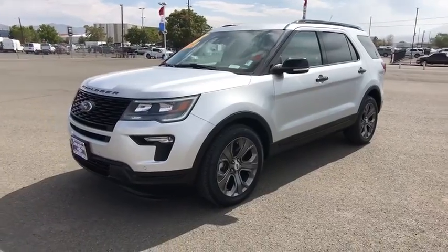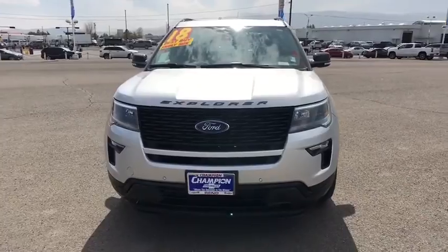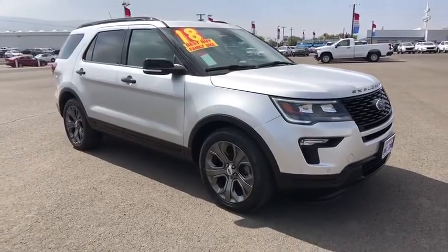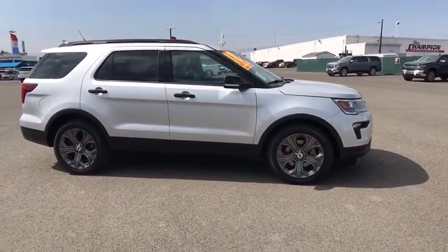Make a great choice today with the 2018 Ford Explorer. You've got a lot of capabilities to call on in a Ford Explorer. Don't underestimate your choices. This vehicle has less than 25,000 miles. Here are some of this vehicle's great options.